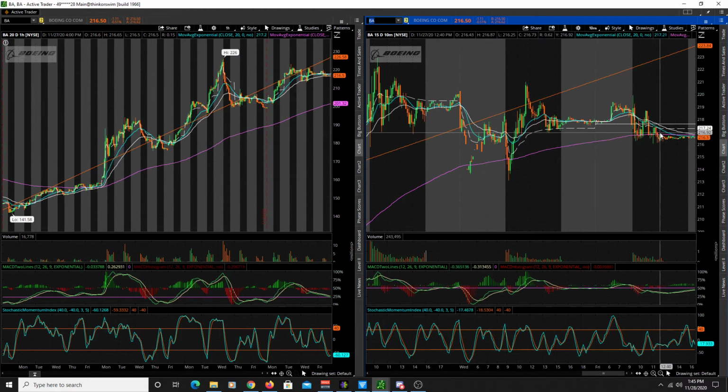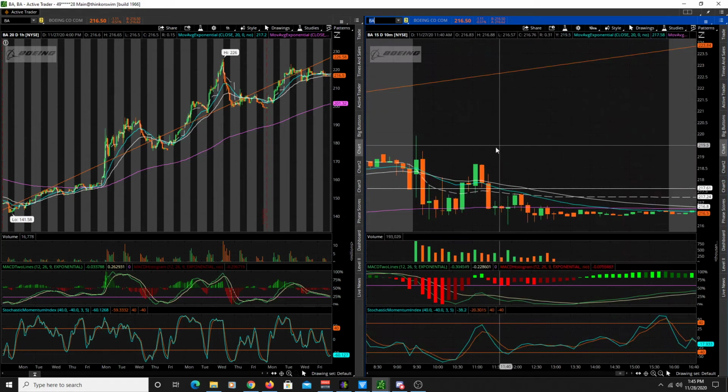So, as you can see, the purple line is the moving average, and look how well it holds the moving average. It gets down below it, comes back above it, bounces off it, then it trades below it. So it uses it as support, then uses it as resistance right there. I can blow it up so you can even see it right there.